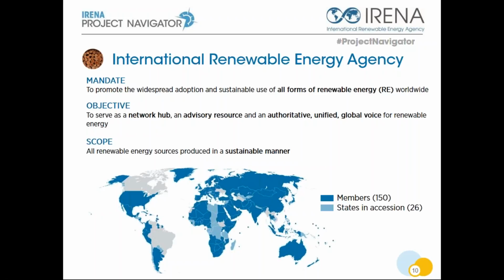We also have an important role in bringing stakeholders together to work on specific issues, and we provide technical advice to member countries. And finally, we act as a global voice for renewable energy.